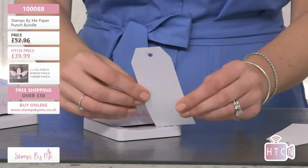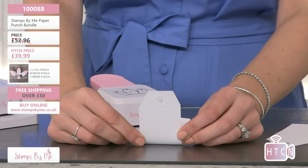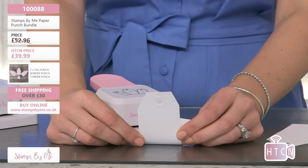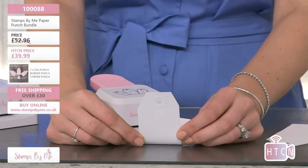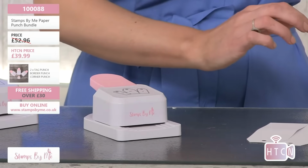I just love that it gives me that beautiful embossed ring on there as well. It looks beautiful. Christmas tags. We did our Christmas stamp tags. If you remember at Christmas time, they would stamp beautifully on top of these. That's that one. And then let's just do the mini.